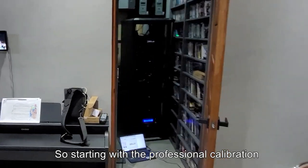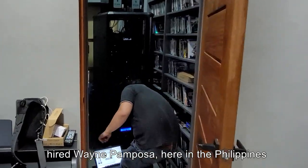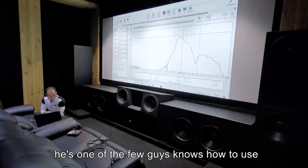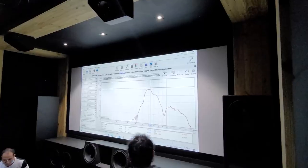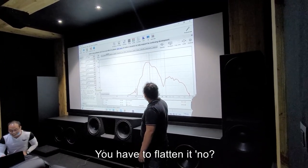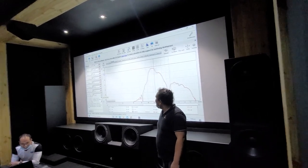So, starting with the professional calibration. Hired Wayne Pomposa here in the Philippines. He's one of the few guys that knows how to use DSP, REW. Is that the initial way? Yes, sir. You have to flatten it, no? Yes. Wow, that's so high.